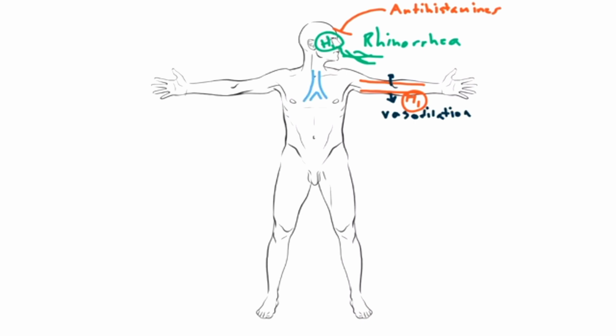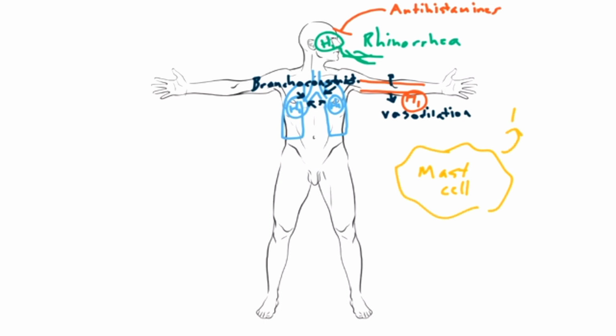And I will quickly draw in some lungs. And recall that the bronchioles will have H1 receptors, and when stimulated, they can cause bronchoconstriction. Now let's pause here for a moment and consider the bronchoconstriction and vasodilation effect of histamine. Now when a patient experiences a severe allergic reaction, the mast cells will release a lot of histamine. So we'll draw a mast cell here, and it will release histamine. We'll just draw H for short. And this histamine will act on the H1 receptors in the bronchioles and cause bronchoconstriction, or trouble breathing.